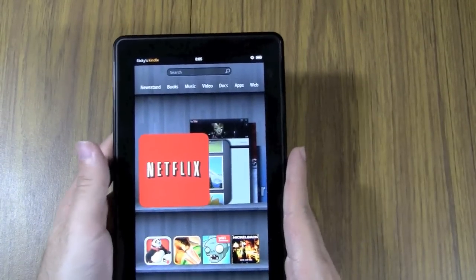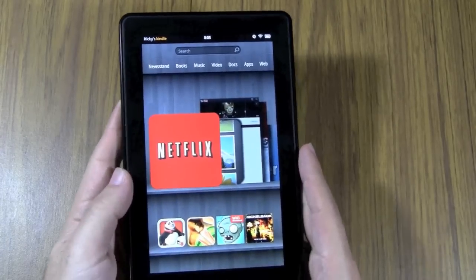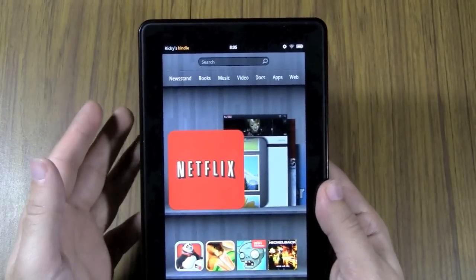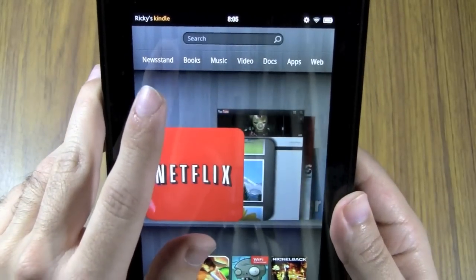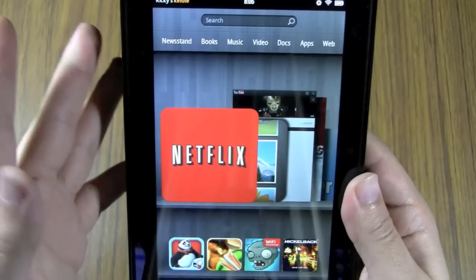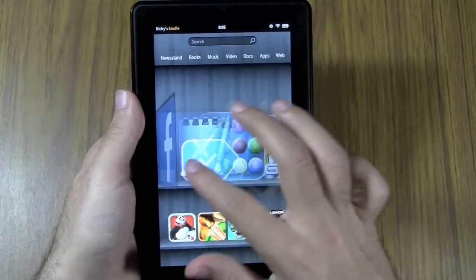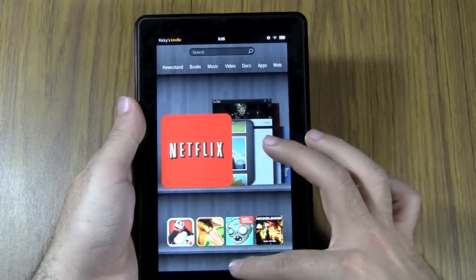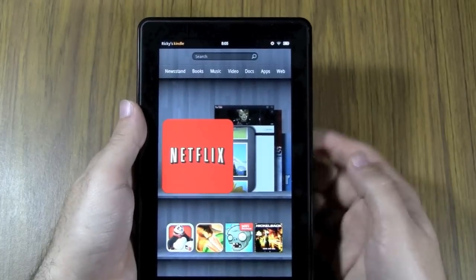Alright, so just to start off, the biggest appeal of this tablet, besides the price, is definitely its easiness to use. It's very simplistic in its layout. You have on the top everything you mainly use for a tablet. That goes to newsstand, books, music, videos, documents, apps, and web. You have your most used apps here at the top, so if you've used it recently, this is going to be right there. And then you have all your favorites that you save that you like to often use. You just go right down here.